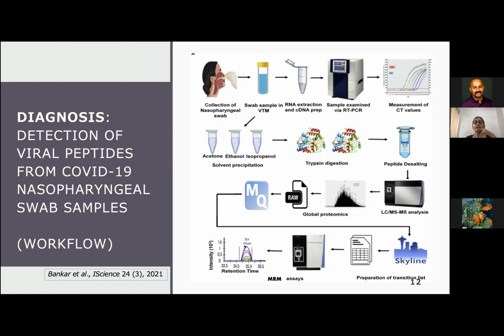And depending on that, we realized that pooling the three solvents gave the maximum number of viral peptides. So using this method, we took forward the samples for processing and MSMS analysis. And global proteomics led us to identify some viral peptides that we further validated using MRM assays.